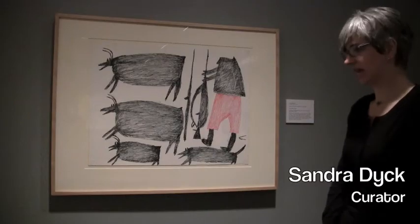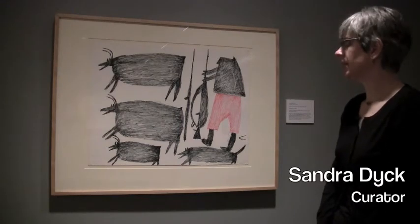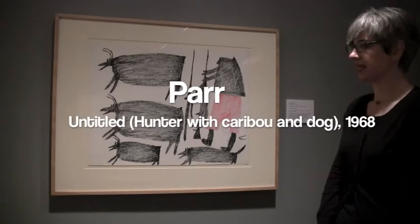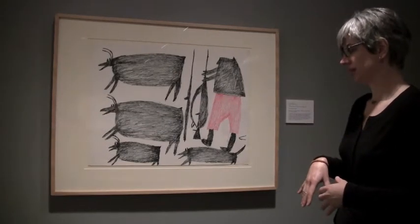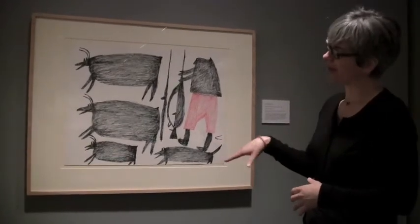This is an absolutely classic composition by Parr. It dates from 1968, and it's made in felt tip pen, which was introduced to Kate Dorset's artists in 1967, the year prior to this drawing.